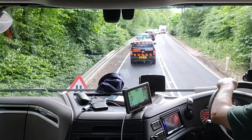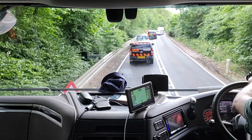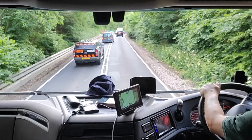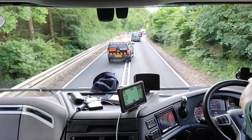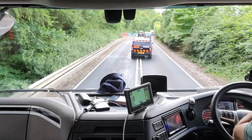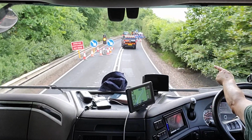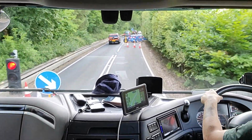Mirrors, like to change it. Mindful coming out wide here. Lights are just changing, but we're committed. We've gone through.